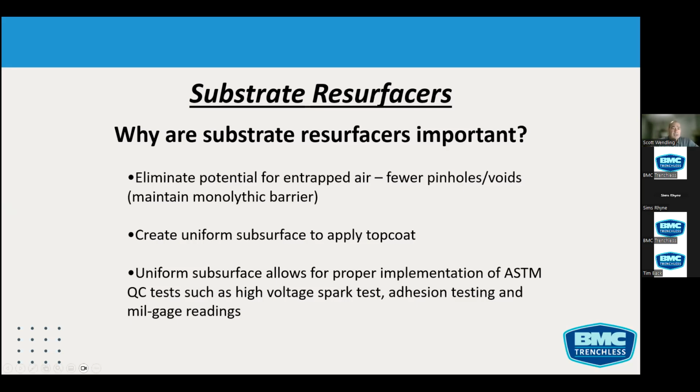We also want to create a uniform subsurface to apply our top coat. We don't want to be trying to coat over big deviations in the substrate material. If we've got a nice uniform surface, this allows for proper implementation of our ASTM quality control tests, such as high voltage spark testing, which is an absolute must, adhesion testing, highly recommended, and of course, getting our thickness correct on our mil gauge readings.